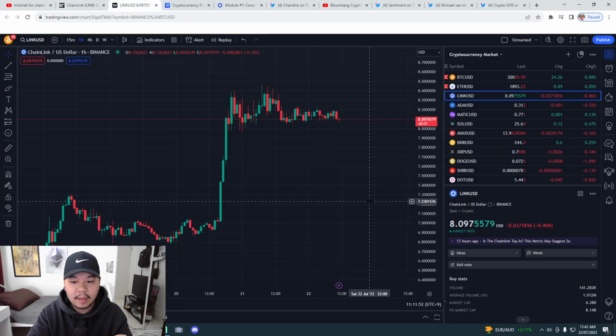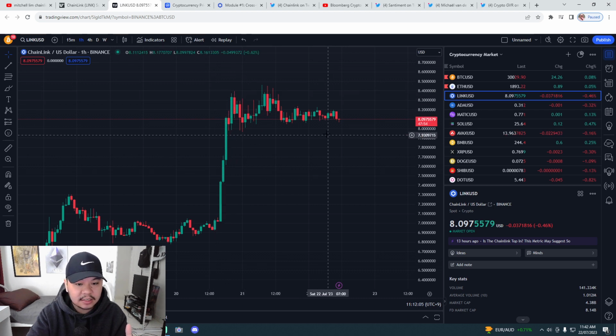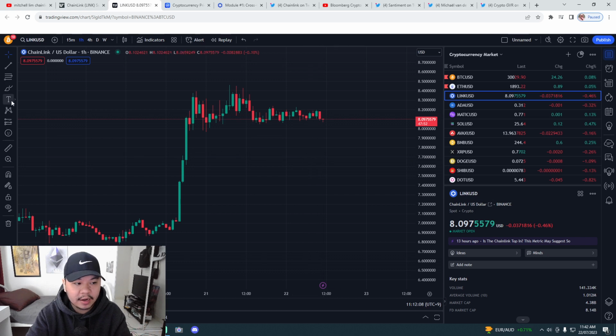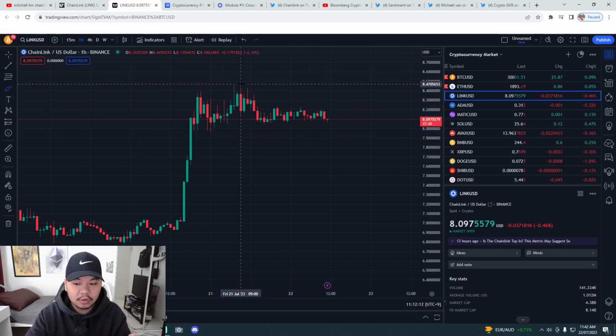So Chainlink, have a look at the chart right now. You guys can clearly see Chainlink was literally hovering at about $6, and then all of a sudden it pumped all the way up to $8. And you can clearly see it is pretty much consolidating right now. It's still hovering at $8, and it's holding very, very strong at this level.